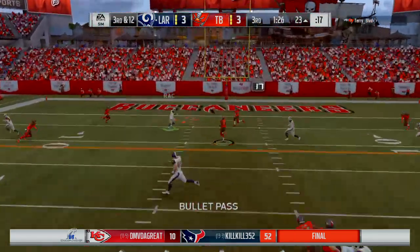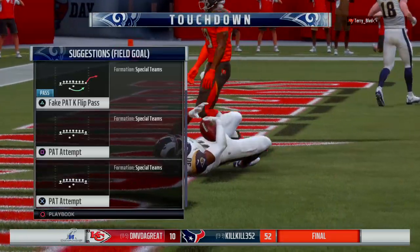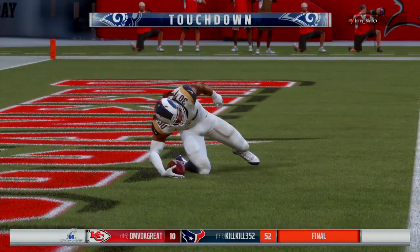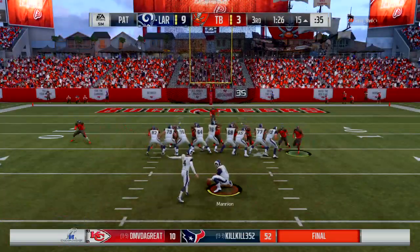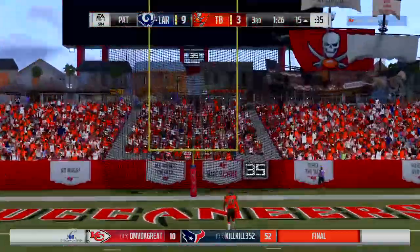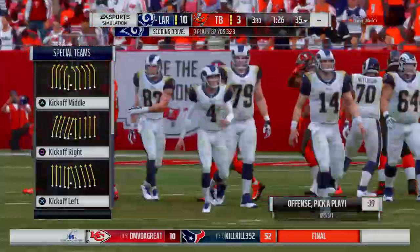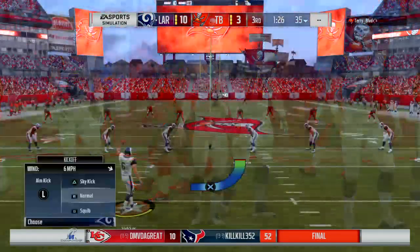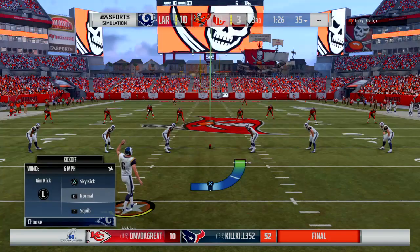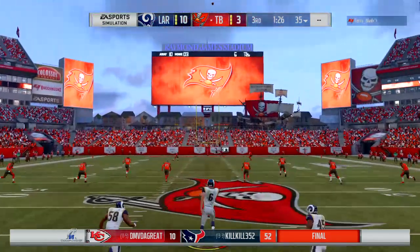Goff now looking to throw. And he'll get into the end zone. Touchdown, Rams. Todd Gurley, 23 yards for the touchdown. And the Rams are in for 6. And his kick is good. Out is the kickoff unit as they run up and send this one away.